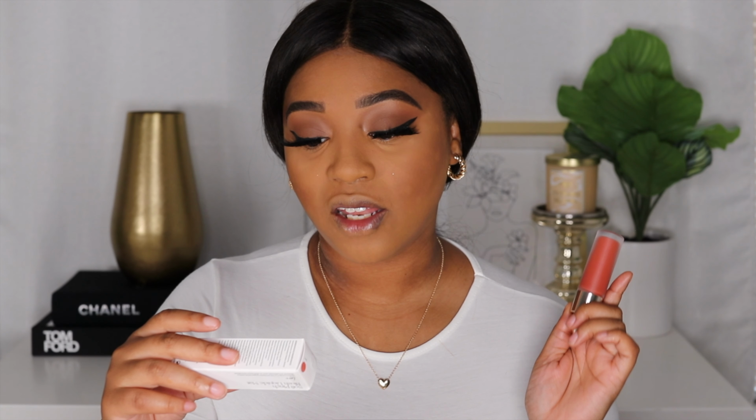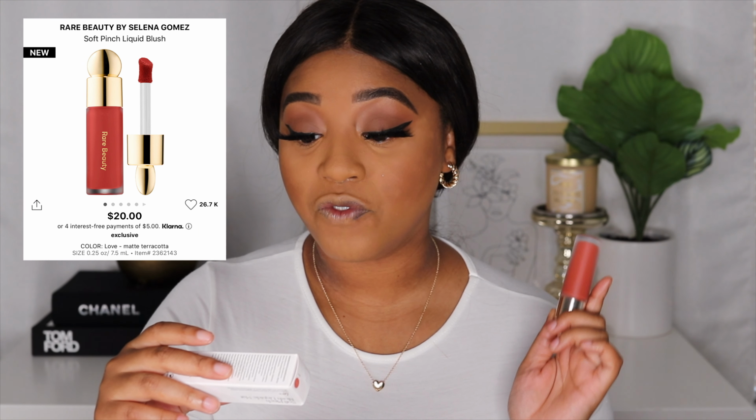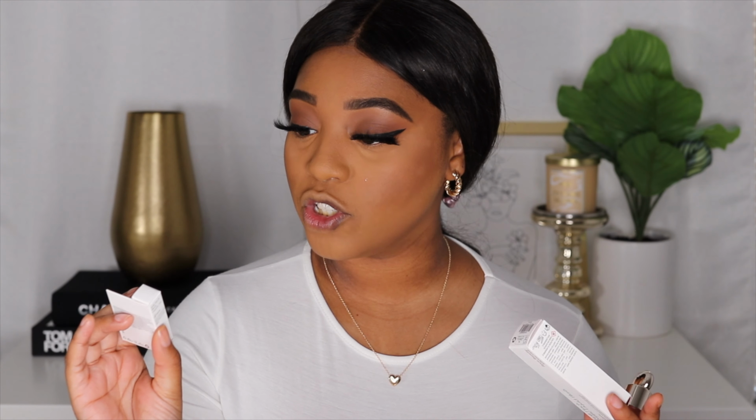The blush we're going to be using is the Rare Beauty Soft Pinch Blush. This is a long-lasting liquid blush that blends and builds beautifully for a soft, healthy finish. I normally don't do cream products that much, but I was very intrigued to see what this was going to look like on the face, and I picked up the shade Love. I also have a little sample of a different shade, which is Grace.